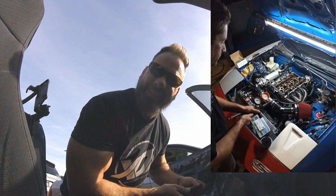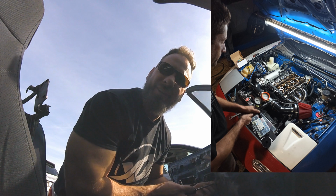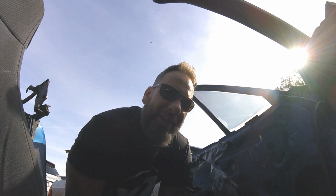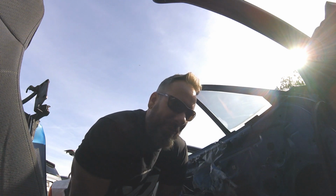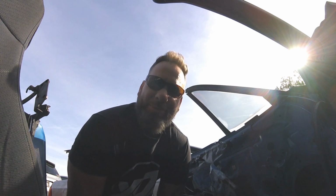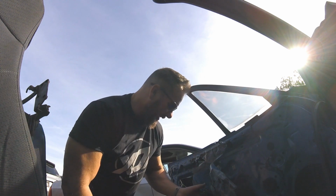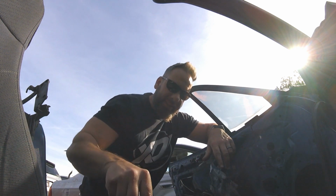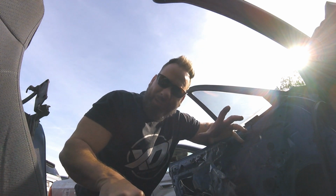We did a compression test. Cylinder 1 had 1. And then we did a leak down test, and we had 80% leakage, and you could hear it coming out of the exhaust pipe. So Junior, my buddy, determined that the head was bad. So as you guys know, I got the engine for free, and so now it's time we actually have to put some money into the engine.